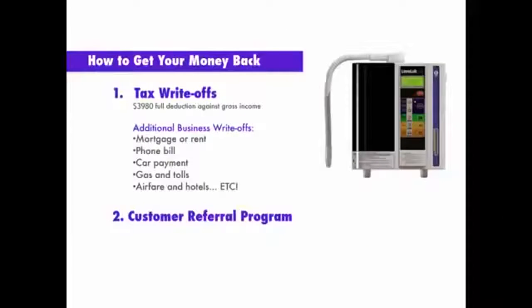Now, let's move on. Here's how you can make your money back from your machine, right? I believe that everyone in the world should be drinking Kangen water, and I believe that everybody wants to drink Kangen water, but some people say, "Well, I don't want to spend the money on it." Well, here's how you can make your money back from drinking Kangen water and purchasing your SD501.